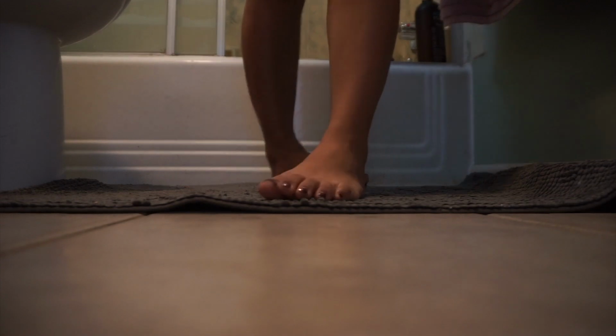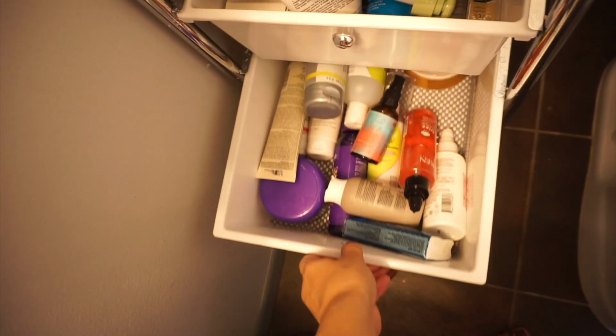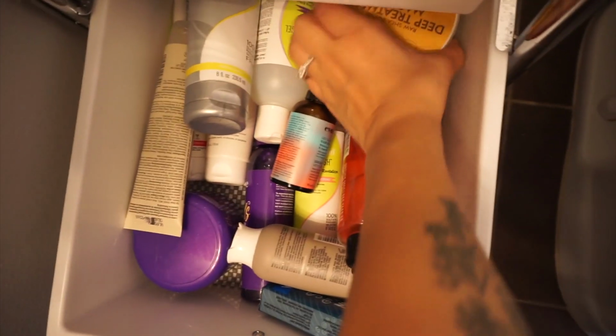So after I get out of the shower, I dry myself. Well, duh. After I get out of the shower, I go right into my itty bitty little bathroom. This is where I keep everything, all of my hair products. This is where it's at.